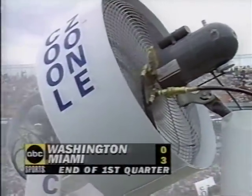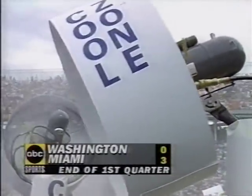End of the first quarter. Miami 3, Washington nothing. We'll be right back.